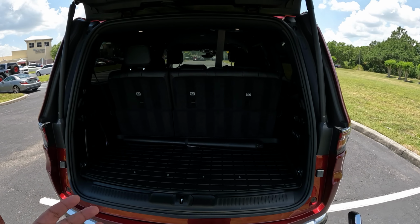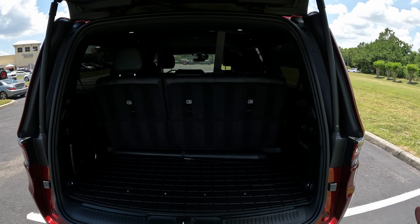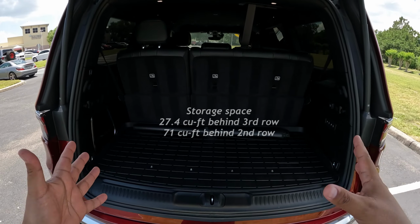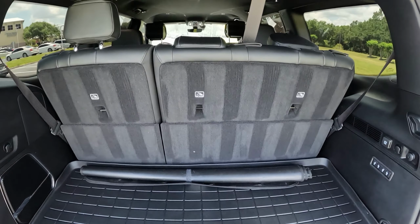But coming here to the back, we got a lot of space here for you guys. Look at this. Obviously, this is a full-size SUV. Now, I don't remember exactly, it's like 18 or 19 cubic feet in the back. I'll put that up on the screen for you guys, the room behind the third row. And of course, if you lower this third row, you're going to have a lot more space.